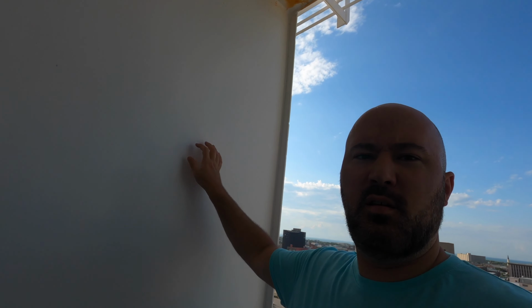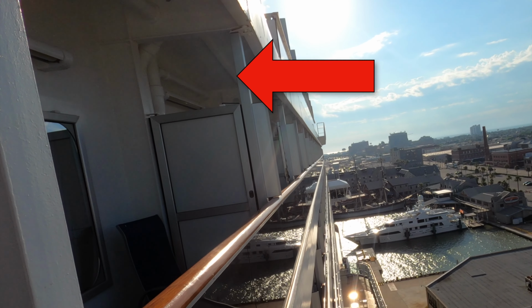Now, one thing you might notice about this is these are full bulkheads on either side. A lot of times the rooms will kind of stop right here and you'll have a little bit more noise that can come across. For some reason this one's got 2 bulkheads on either side. I don't know why. We didn't know that when we booked it.